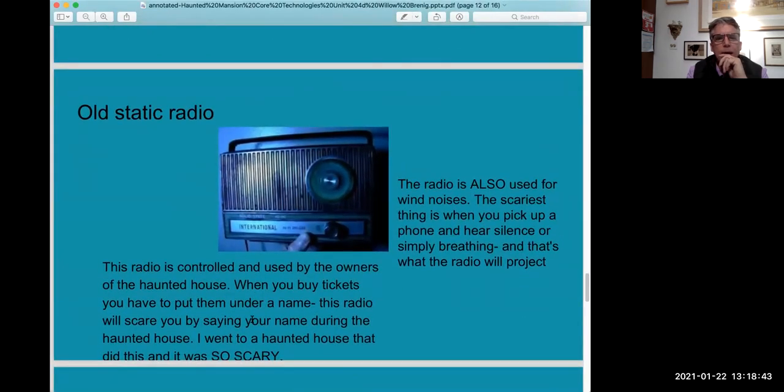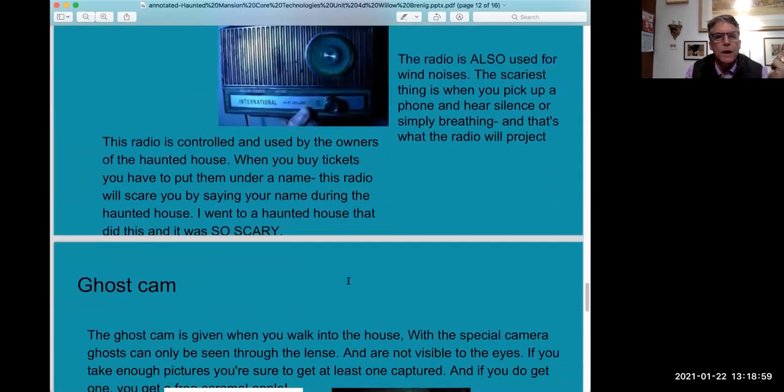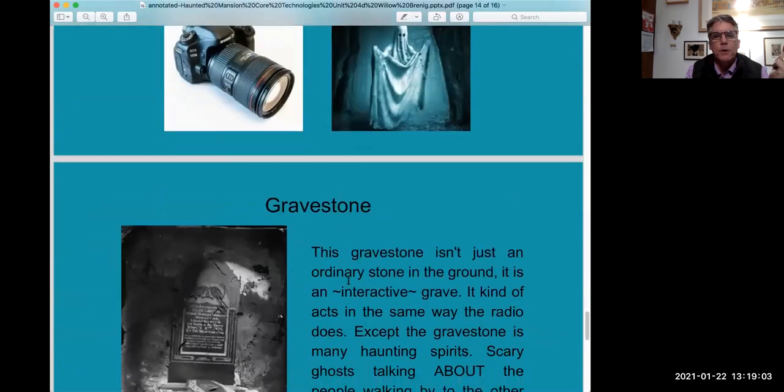old static radio. The radio is also used for wind noises. The scariest thing is when you can pick up a phone and hear silence or simply breathing. And that's what the radio will project. Oh, now I've done it. The ghost cam. Cam for taking ghost pictures.